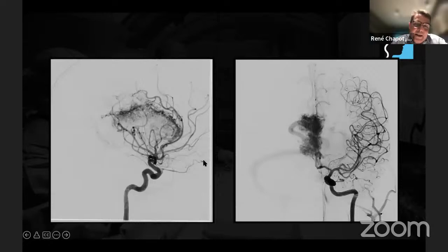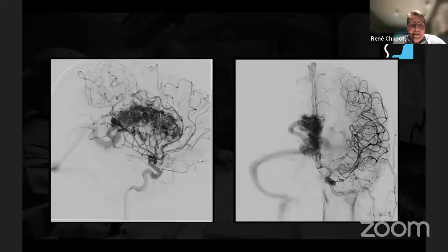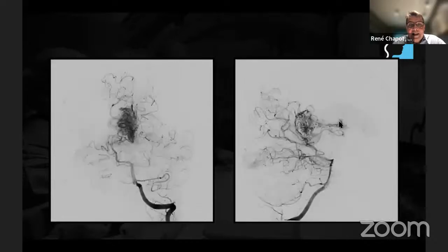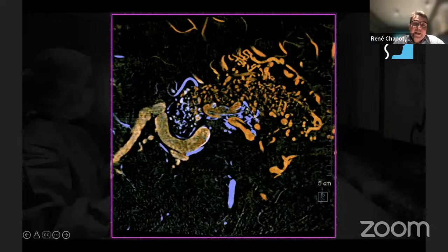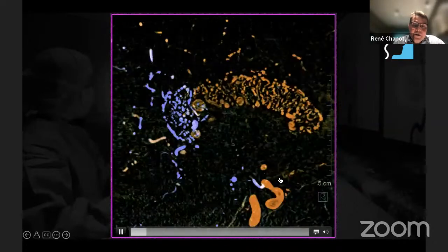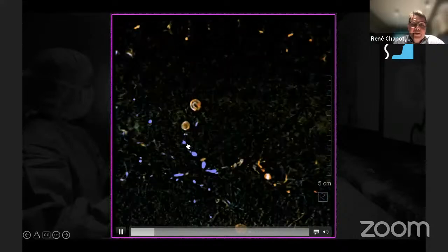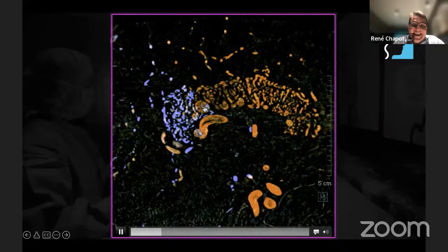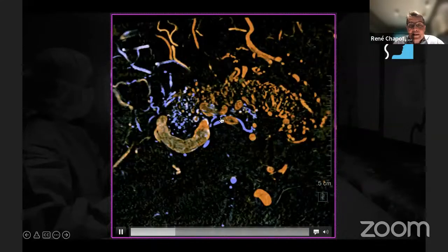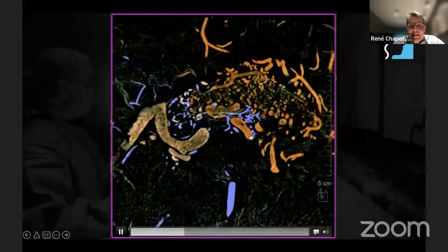Let's look at this guy here. He's young, he's 30 years old. He bled a couple of times, and the AVM is extending in the whole corpus callosum. And to analyze this, you see also that it's fed posterior to the splenium by the posterior circulation. And to understand how all those vessels combine, we put in orange the ICA, in blue the posterior circulation. And here we can clearly see how we can properly find the course of the veins. We have no doubt to understand that this is a vein.